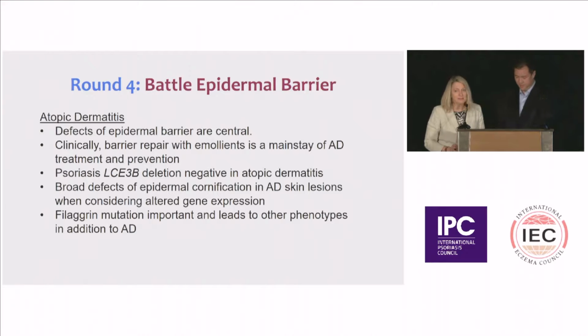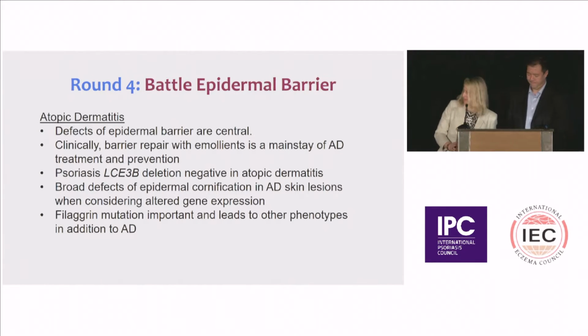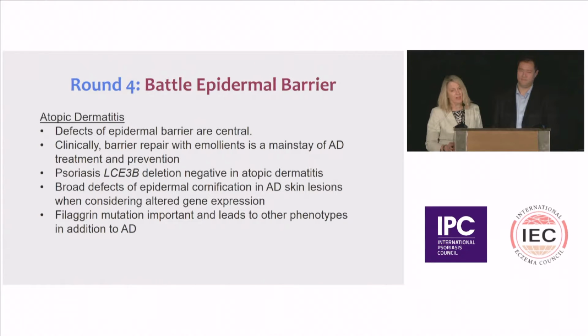So in atopic dermatitis, it goes without saying that defects of epidermal barrier are central, and that clinically barrier repair with emollients is a mainstay of treatment and prevention. And you heard about that as well with infants at early stages of life in preventing AD development later on. The psoriasis LCE3B deletion that lies in the epidermal differentiation complex is not found in atopic dermatitis, so there's no association there. Emma Gutman has done an interesting study looking at gene expression of components of this epidermal differentiation complex and showed there are broad defects of this in AD skin lesions.